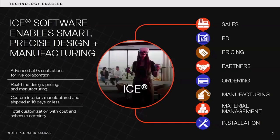Back to that ICE software that I mentioned, it really is the backbone of everything that we do. And that is what I mean when I say technology enabled. There's thousands of companies out there in the construction product industry that are manufacturing. However, none of them are as technology enabled as we are. So effectively, we actually are two companies. We are a software developer. Of those 870 employees that I mentioned, 60 of them are on the technology side, programmers and engineers. They're programming that software, not just for us, but we actually sell that software as well to other construction product manufacturers.